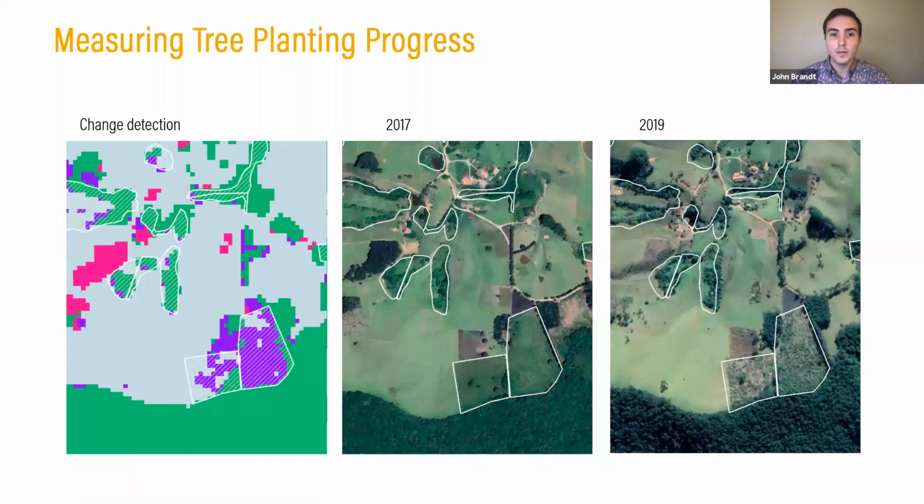Here, in a somewhat smaller example, we're able to track just a 1 hectare tree planting project on these 2 side-by-side farms in the bottom right. At the same time, we are able to simultaneously track the removal of small patches of trees over just a 2-year time period from 2017 to 2019.